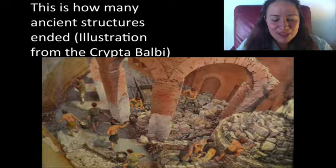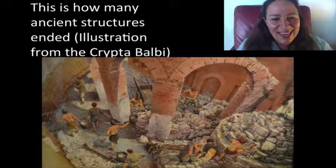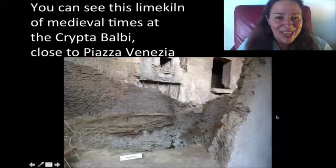So this is a picture I took from an illustration at the Crypta Balbi, which was an ancient theatre. You can go and visit it not far from Piazza Venezia. And this illustrates very well how it used to work. So you had the lime kiln and people breaking down columns, marbles, statues, and then burning them down to make lime. This is at the Crypta Balbi.